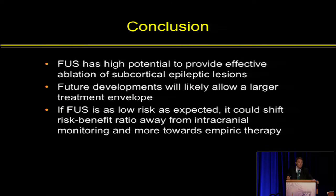So in conclusion, FUS has high potential to provide effective ablation of subcortical epileptic lesions, which has generated an incredible enthusiasm in the epilepsy community, an overwhelming enthusiasm. And as I mentioned, we just received IRB approval to open enrollment just 2 weeks ago. And although it has tremendous enthusiasm from the epilepsy community, the HH community, and others, it is a relatively uncommon patient that will fulfill these criteria. But I think in the future, as we've mentioned, as we are able to have larger treatment envelopes, then we'll be able to expand the area considerably.